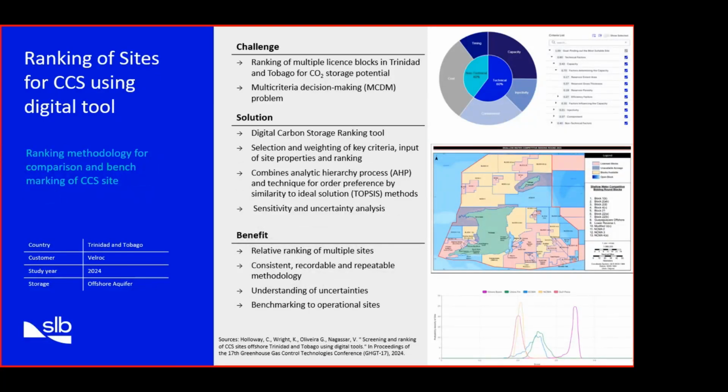Another tool we have is a cloud-based digital tool. We use this to rank multiple sites in Trinidad and Tobago. We were investigating some license blocks which would be most suitable for CCS. This was using multiple criteria, selecting these criteria, weighting these criteria, and inputting based on the different site properties, and then ranking using a combination of analytical hierarchy process and also the TOPSIS method, and running sensitivity and uncertainty analysis. The benefits of this tool is we get a consistent and repeatable methodology for ranking. We can also benchmark to operational sites as well as understanding uncertainty.